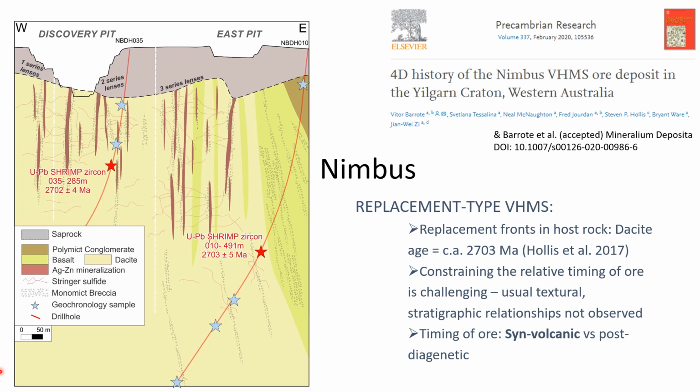And the time of the formation of the host rock was determined by Hollis and others in 2017. They dated the dacite to be approximately 2.7 billion years old. So although we have a well-constrained age for the host sequence, constraining the relative timing of ore is challenging because the usual textural and stratigraphic relationships which would allow us to do that in more conventional VHMS systems are not observed in this deposit.